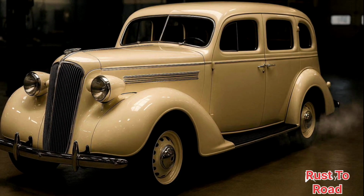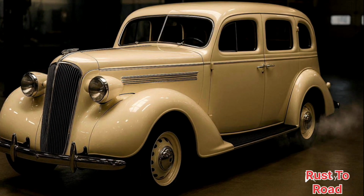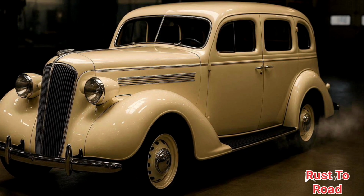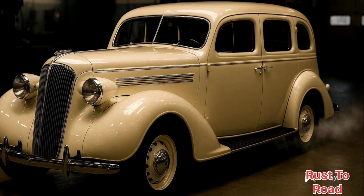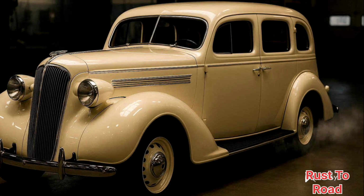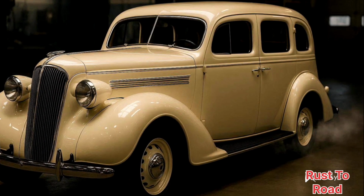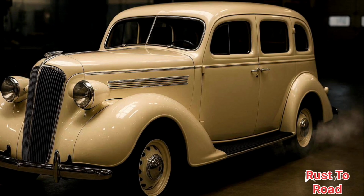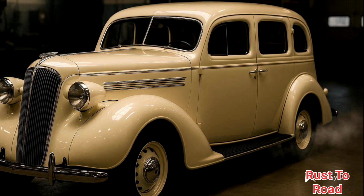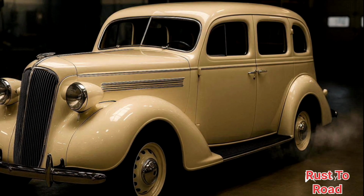After months of relentless work, the moment has finally arrived. Fresh fuel flows through the system as the ignition key is turned for the very first time. The engine cranks once, twice, then suddenly roars to life. The workshop fills with the deep, unmistakable sound of a classic engine reborn. After decades of silence, this forgotten legend is alive once again.